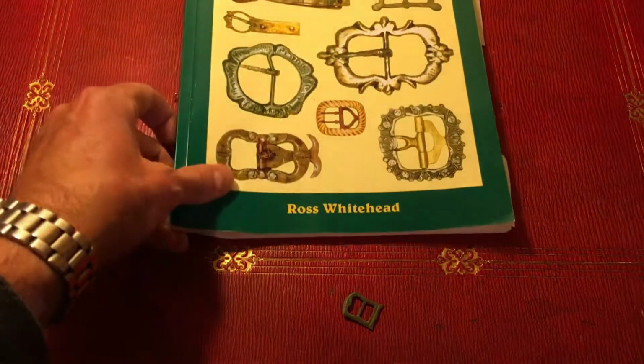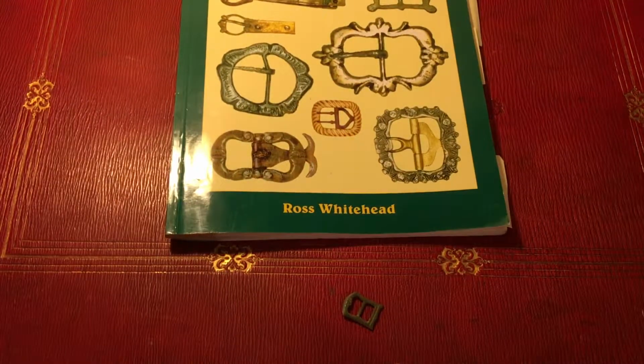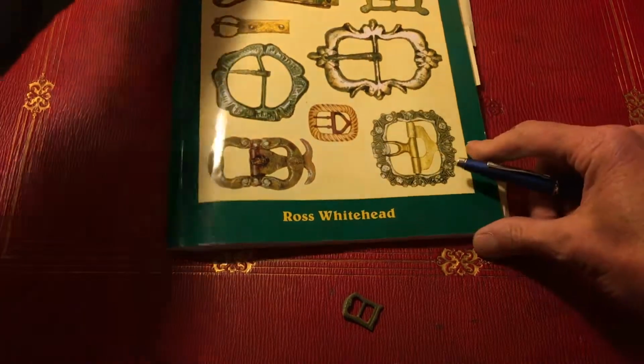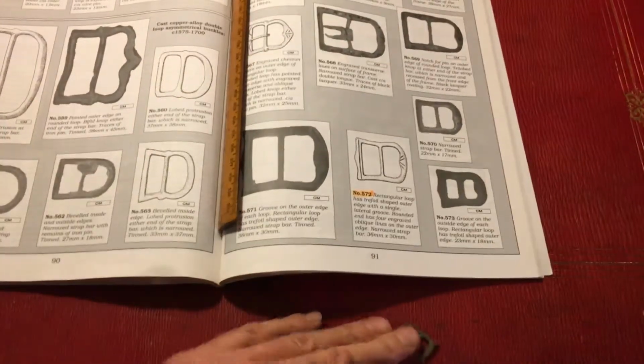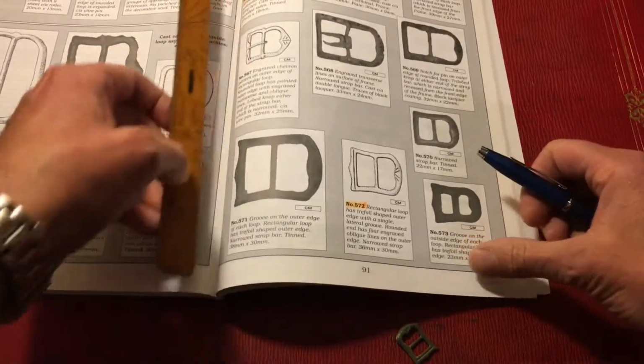But for me, the favourite was this little buckle here. And okay, I thought it was 16th century. Actually, it's earlier than that. And the way to ID these, obviously, you have to have this book here by Ross Whitehead. If you haven't, well, you really should. Greenlight Publishing, it's really cheap, and it's an absolutely brilliant book. It was written quite a few years ago in the 80s, but it covers most buckles from 1250 to 1800. And if we go to page 91, here it is.